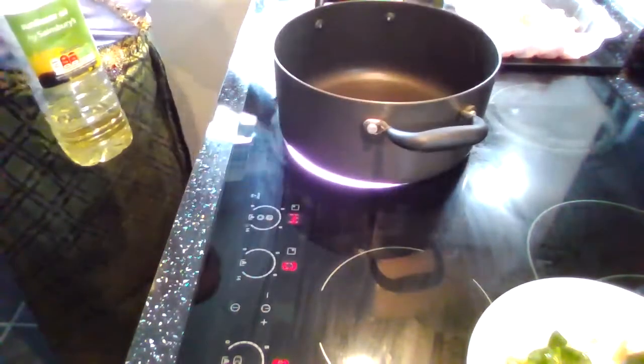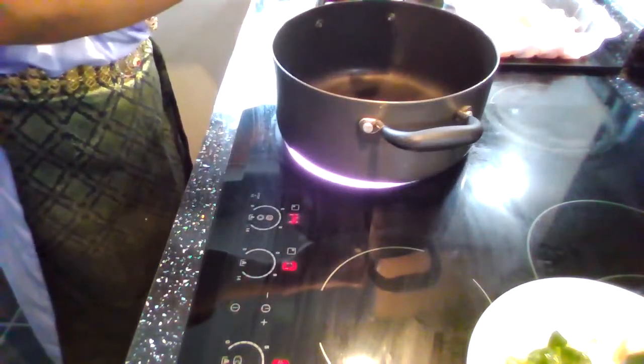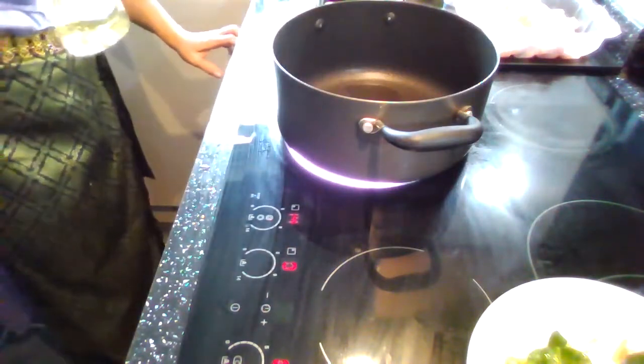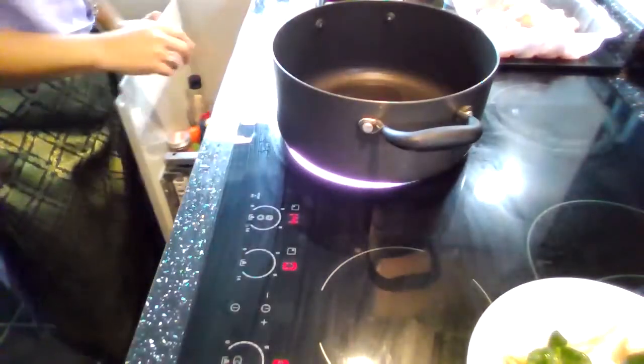Okay, so now it's really hot. So we use maybe just 1 tablespoon of the sunflower oil or vegetable oil. It's going to be very quick.